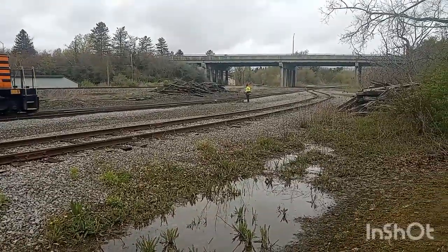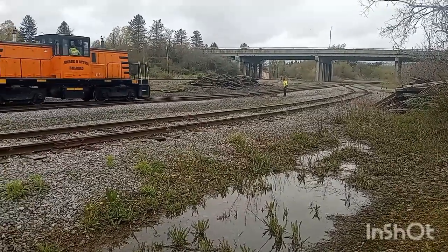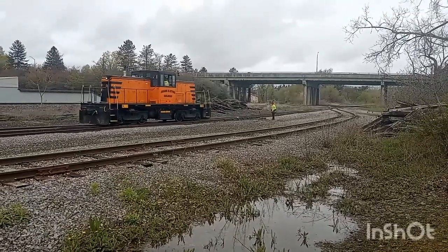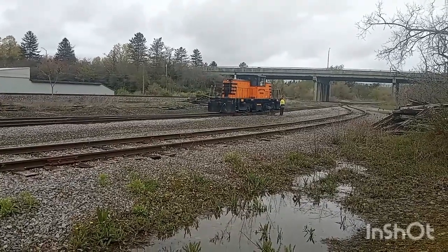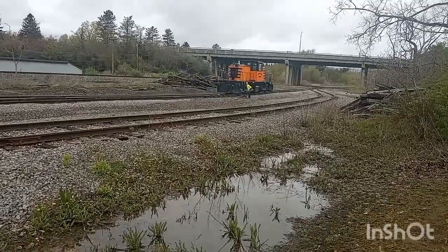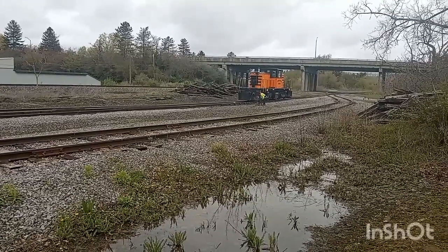The drone. Oh, if only you could smell the diesel fumes. It's very similar to a truck's fumes because there's truck engines.